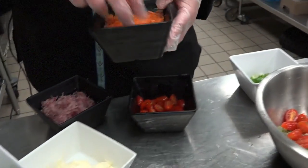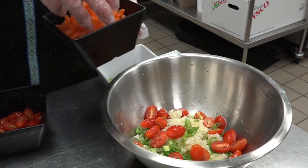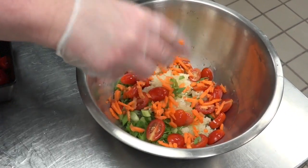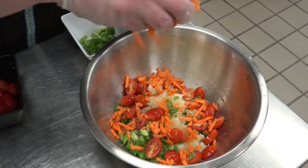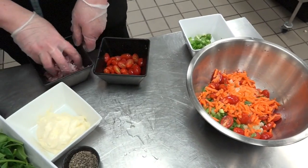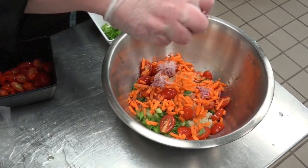I have some shredded carrots. These add a really nice crunch. I do like to soak them in a little bit of water. They keep their color a little better that way. And the same thing with our shredded radishes.